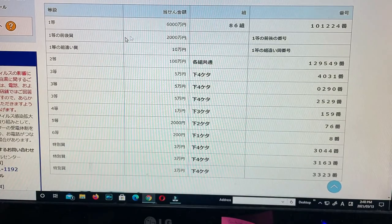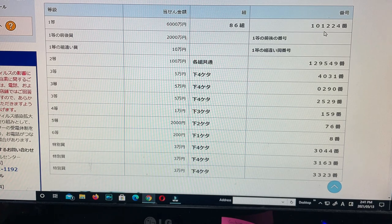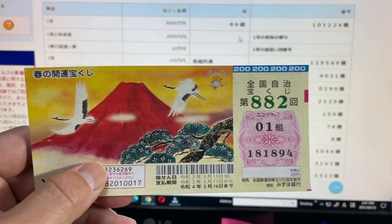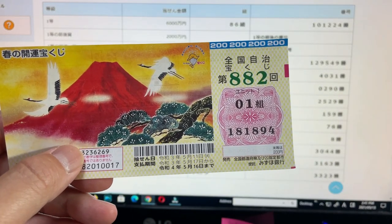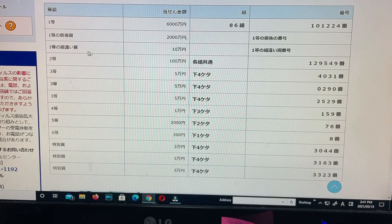No good. To win the second first prize, 2,000,000 yen, this Japanese means you must have the first five numbers of the first prize. But your last number can either be one higher or one lower. So, for example, 101225, one higher, or 101223, one lower. And of course, you need to have grouping number 86. I have 01, no good. 181894, no good.